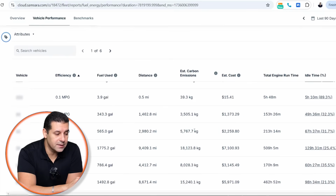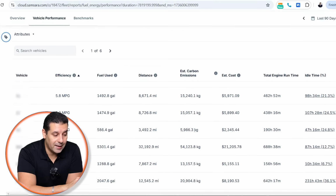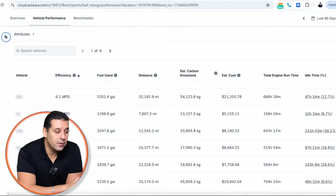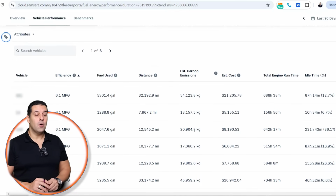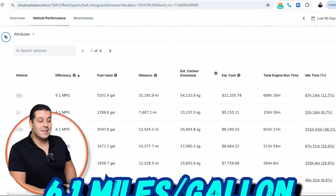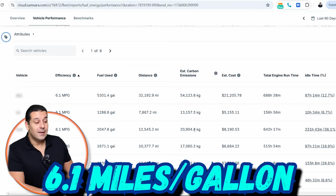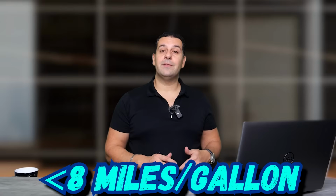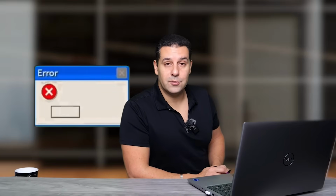So the first 5 or 6 or 7 or 8, they're all my day cabs. So obviously day cabs are going to eat a lot more fuel. And then you have the first power unit. Average for this unit over the last 90 days is 6.1 miles per gallon. That is extremely low in this fleet, okay? 6.1 miles per gallon is what I expect day cabs to do. Anything under 7.58 for me is considered a write-off. I got to do something about that truck. I don't think it's a good performing truck.